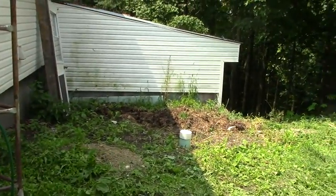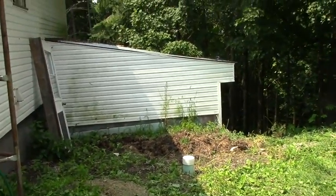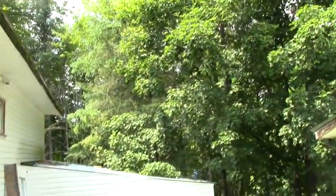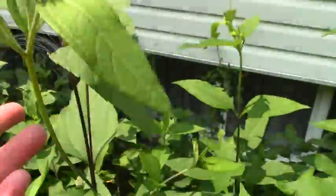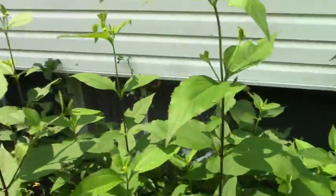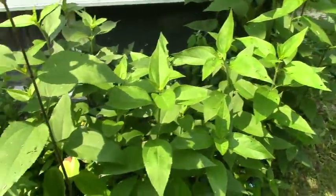That's where my asparagus grows. And on the other side there, see how those trees are sitting on top of that roof? These are the trees that have to come down because they pose a threat. And I hope someone can tell me if these are Jerusalem artichokes. They have a beautiful yellow flower when they bloom. And if so, we may have to do something about these.